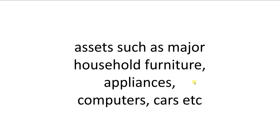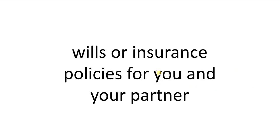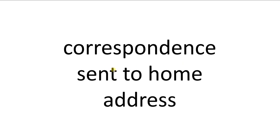Another document that I provided is wills or insurance policies for you and your partner. If you have a document with your name and your wife's or partner's name on it, you can provide it to the immigration officer. Again, it can be the original or a certified true copy. What else? Correspondence sent to your home address can also be used as evidence of partnership. Again, original or certified true copy if it is a photocopy.